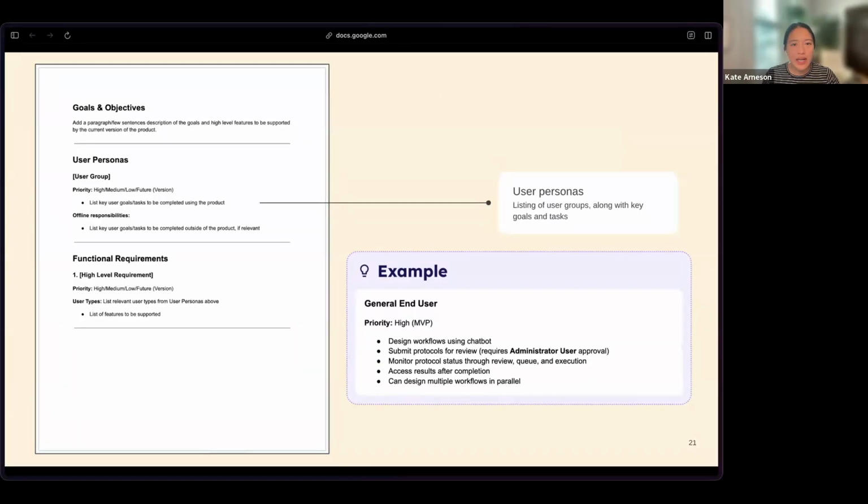And now we're getting into maybe more interesting parts of the document. So this user persona section, again, you can see there's a little bit of mixing in terms of terminology, but this just gives an opportunity to list out the different user groups that you've already identified. So for the iCloud BioFoundry project, we had general end users as one user group. We had those two others as well.